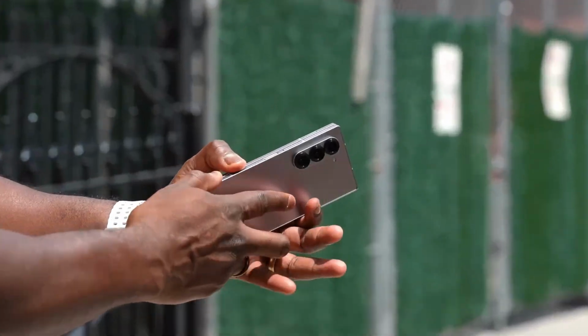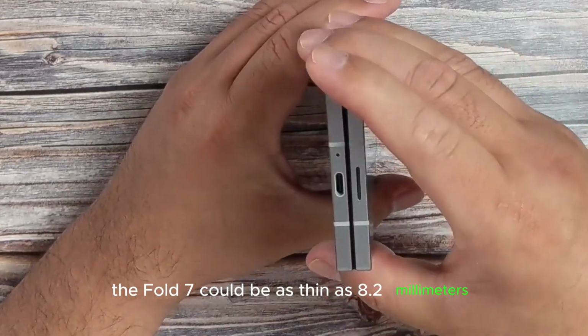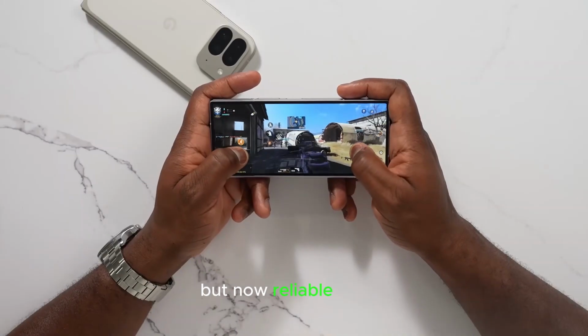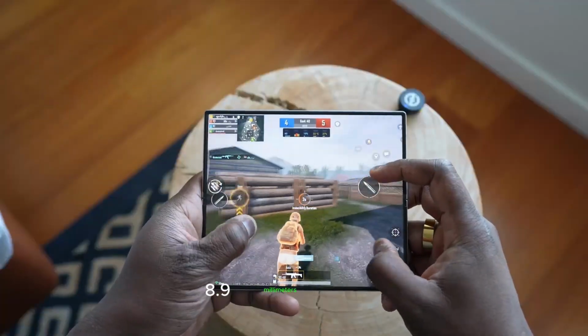Breaking down the rumor confusion. Earlier rumors claimed the Fold7 could be as thin as 8.2mm when closed. Then other reports suggested 9.5mm. But now, reliable leaker Ice Universe is setting the record straight. 8.9mm closed.